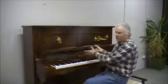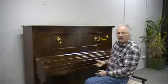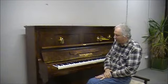It's the second one that I've had this year, and this is the most recent one that we've finished. And a beautiful cabinet, lovely piano, right on concert pitch, all the action done, just quite a lovely instrument. I'm very pleased to have it here. Full tone, the whole works.